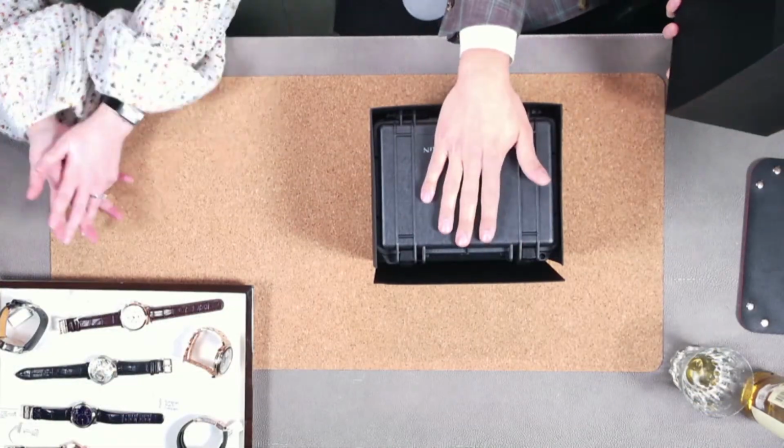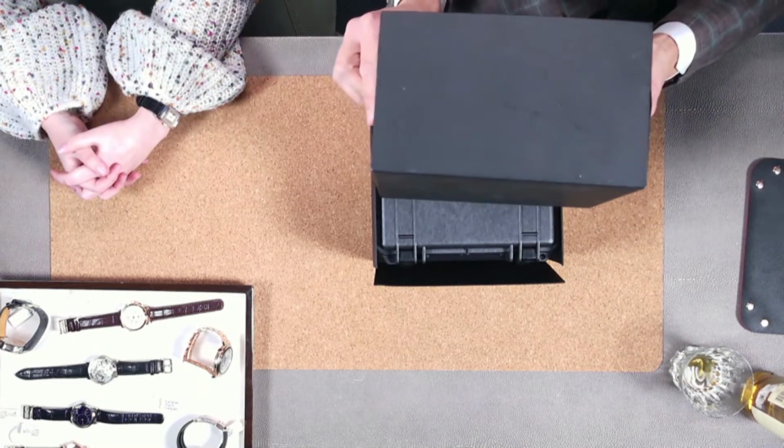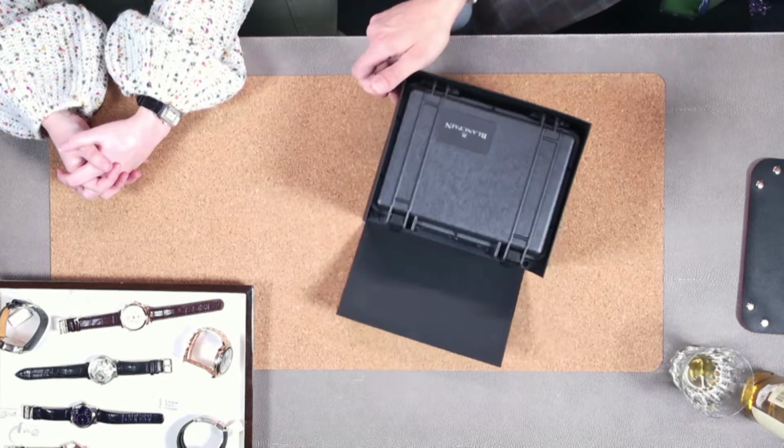Then somebody mentioned this box. And I thought this was worth showing because this is quite unique. This is a Blancpain box for the 50 Fathoms. And we have a Pelican case.